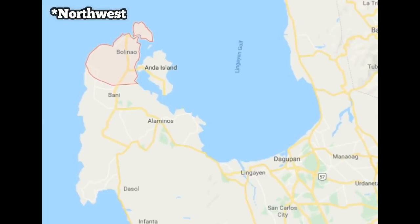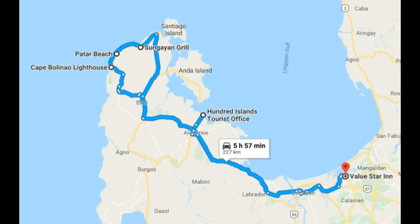Today, we're visiting the western side of Pangasinan, particularly Bolinao. Here's our itinerary for today. Head to Bolinao Cape Lighthouse, have lunch at Sungayan Floating Restaurant, swimming at Patar Beach, and finally head back to Dagupan City.